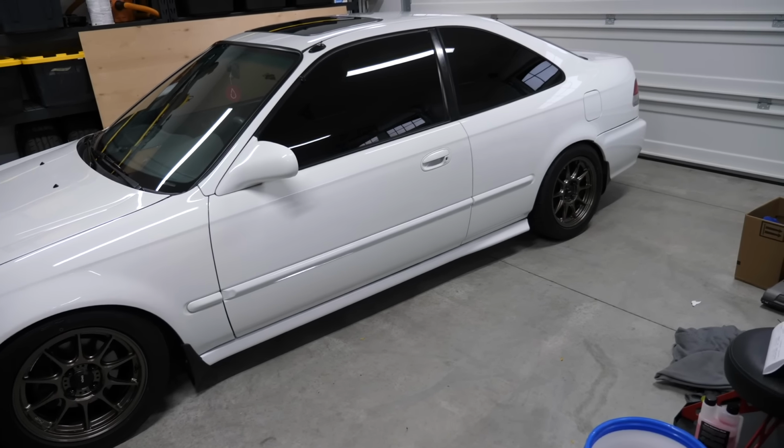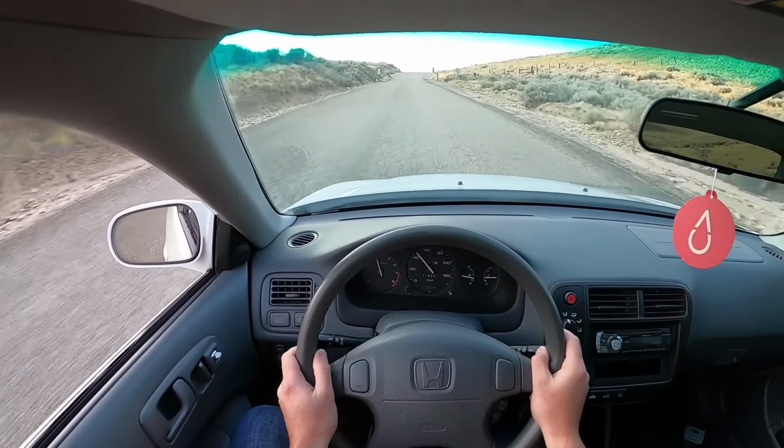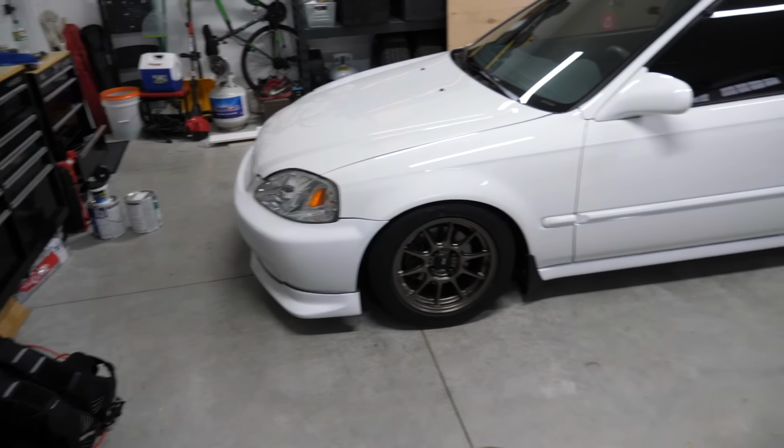The car is rust-free. It's an Idaho car. It's always been an Idaho car. I think it was in Oregon for a couple of years, but we really don't have rust issues here in the high desert.